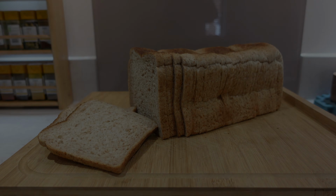Let's just see how they are. Here's me modelling my chocolate. Oh, it's so yummy. Sam, you've done it again.